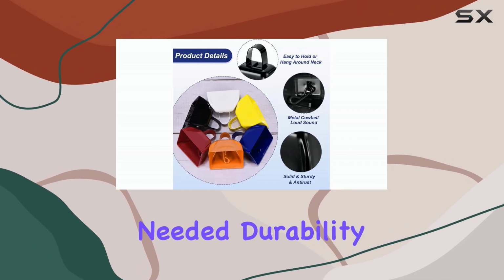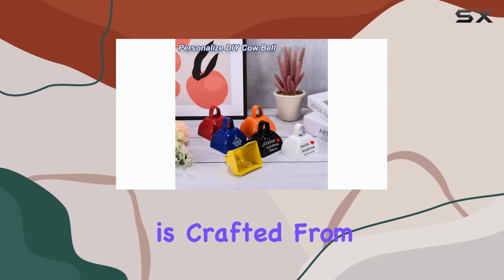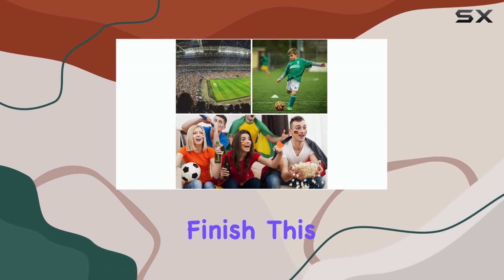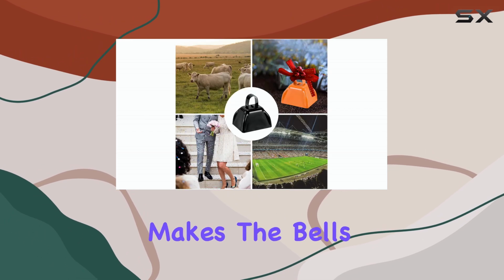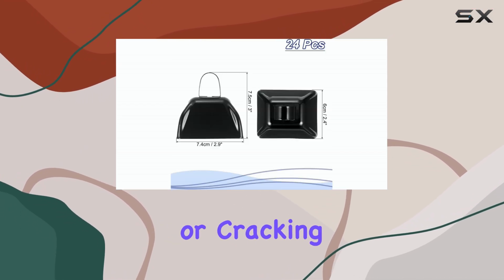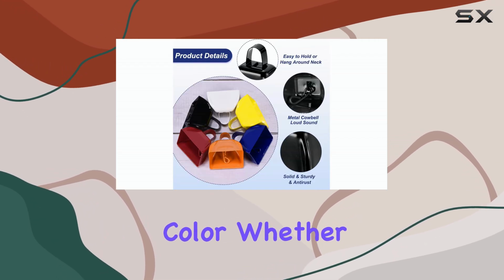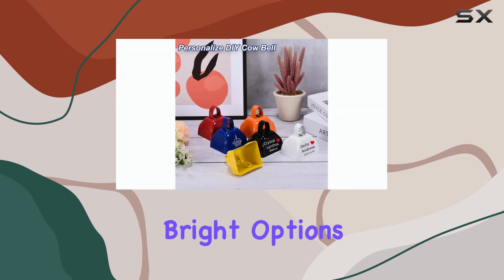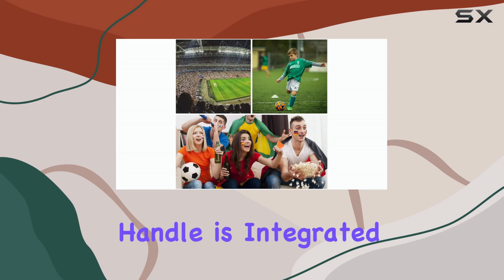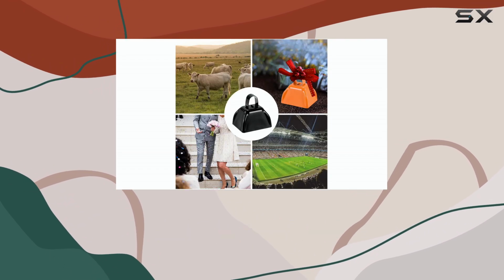Durability is a key feature here. Each cowbell is crafted from sturdy iron, and its surface is treated with a baking paint finish. This isn't just for aesthetics. It makes the bells waterproof and highly resistant to rusting, fading, or cracking, even after extensive use. The vibrant color, whether it's the classic black or one of the other bright options available, is designed to last. Plus, a comfortable handle is integrated into the design, making it easy to grip and shake without discomfort.